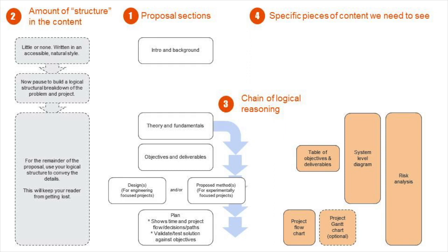Okay, so this is everything captured in one spot, if you want to pause on that. And the next topic is the specific content that we need to see in every proposal. So we'll just go through that again in some more detail.